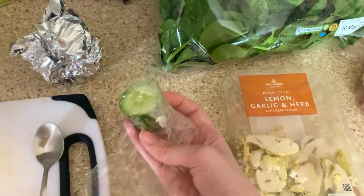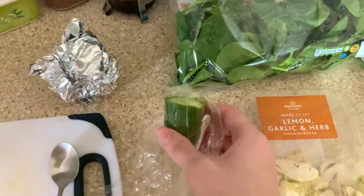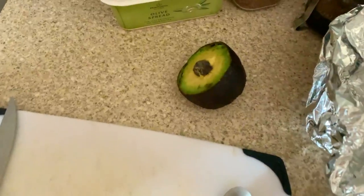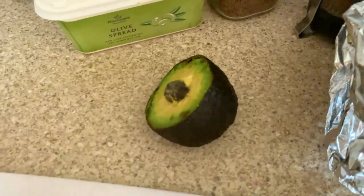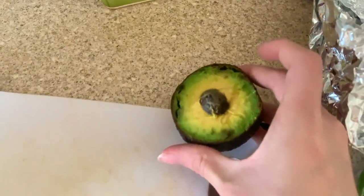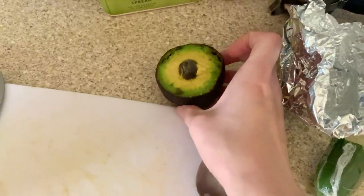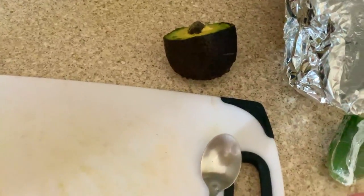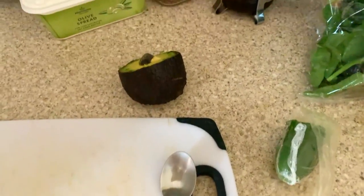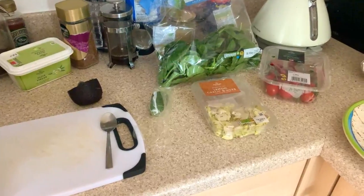And then I'm gonna use the last of this cucumber, which needs eating. As you can tell, I've got some avocado there to use. I'm absolutely obsessed with avocado at the moment. I love it so much. It just creates a really nice creamy base to go with the chicken. I'm so excited for this wrap. This is literally, as I said, what I've been eating for about a week or more, and it's the best thing. So I'm gonna go ahead and make this wrap and get eating.